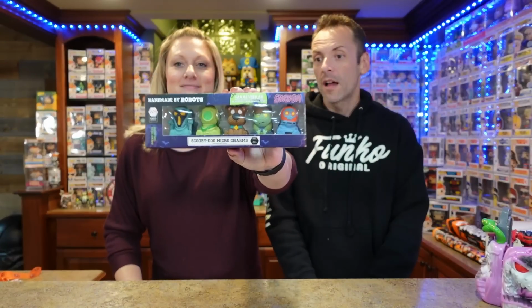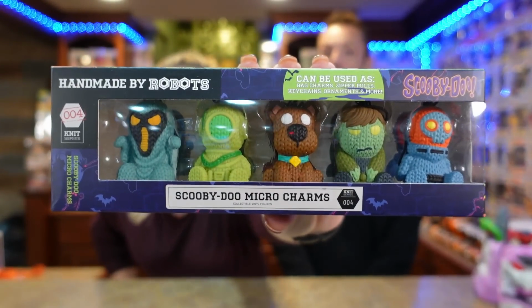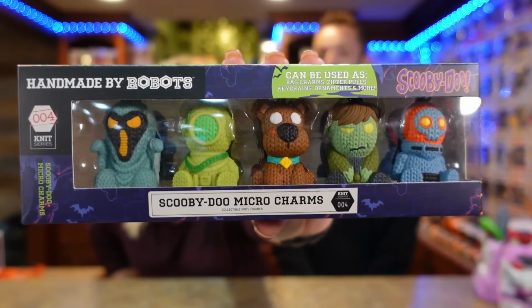As you can see, Handmade by Robots had some pretty cool stuff. Some things that are coming soon that we got to take a peek at. And some exclusives. Some of those five packs I think they were, I've never seen before. So those were really cool. One thing that I've never seen in person was what we picked up. And that was the Scooby-Doo Charms five pack. Those were all the villains, correct?